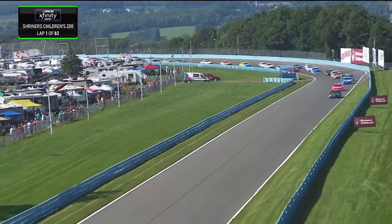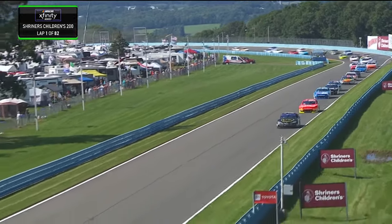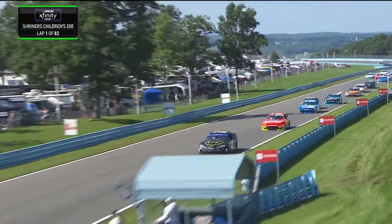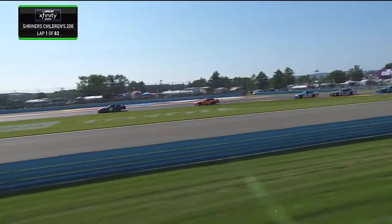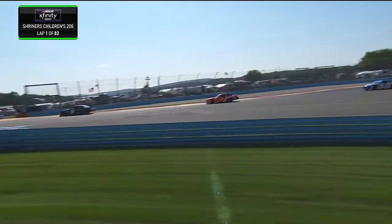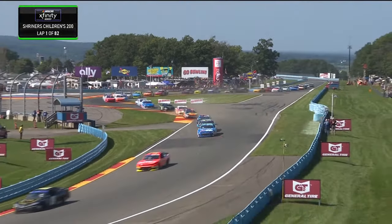They snake their way through turns three and four and now race their way up the back stretch for the very first time. Good tight race in there for third. Kyle Busch looks a little bit offline, not going to make a pass here. First lap of the race. Good veteran move there to be patient as everybody comes through the chicane.